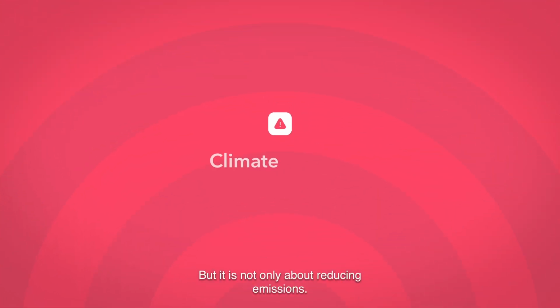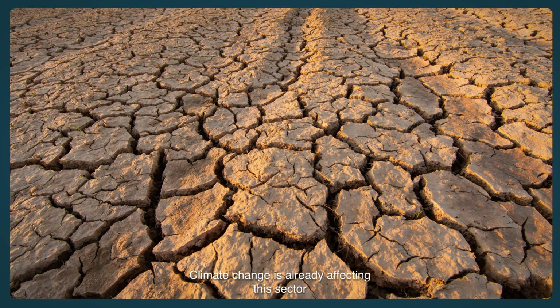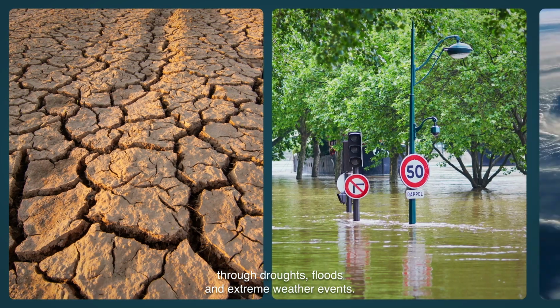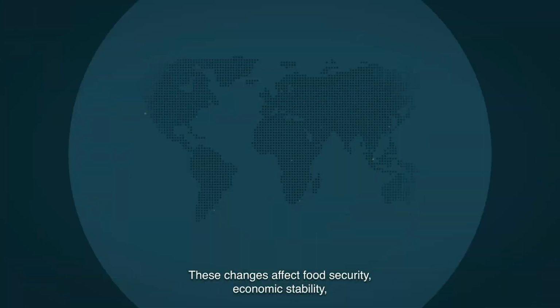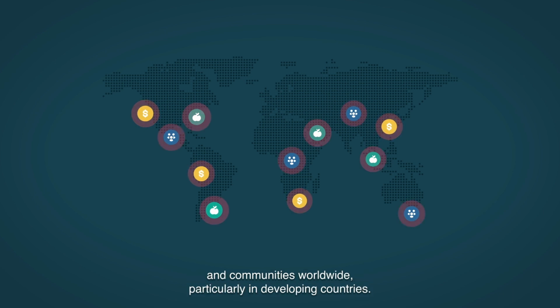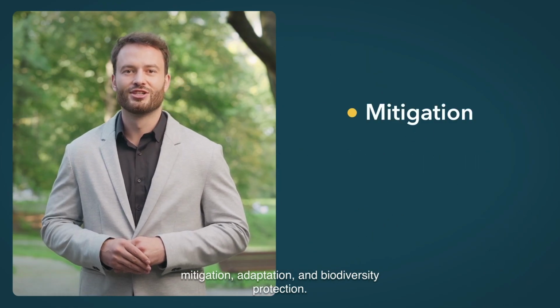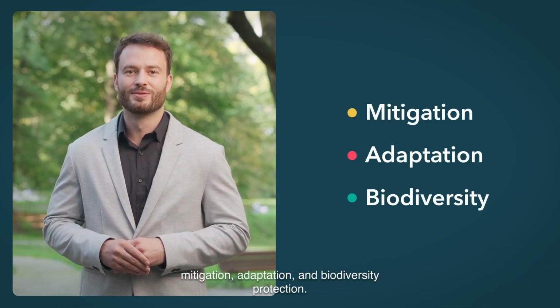But it is not only about reducing emissions. Climate change is already affecting this sector through droughts, floods, and extreme weather events. These changes affect food security, economic stability, and communities worldwide, particularly in developing countries. This is why we need a three-pronged approach: mitigation, adaptation, and biodiversity protection.